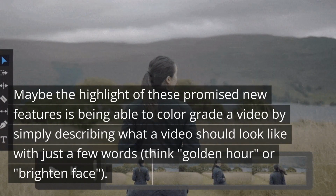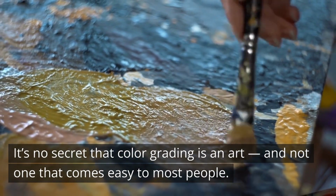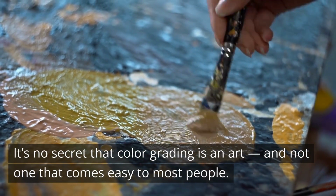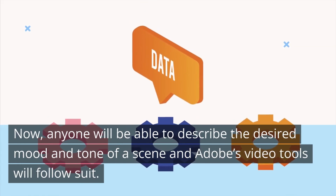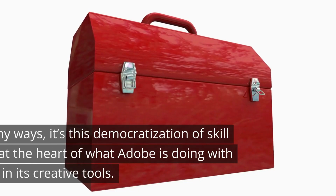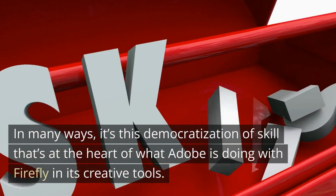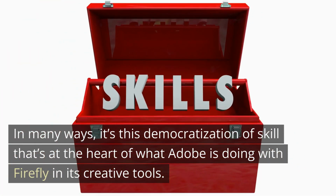Think, golden hour, or brighten face. It's no secret that color grading is an art, and not one that comes easy to most people. Now, anyone will be able to describe the desired mood and tone of a scene, and Adobe's video tools will follow suit. In many ways, it's this democratization of skill that's at the heart of what Adobe is doing with Firefly and its creative tools.